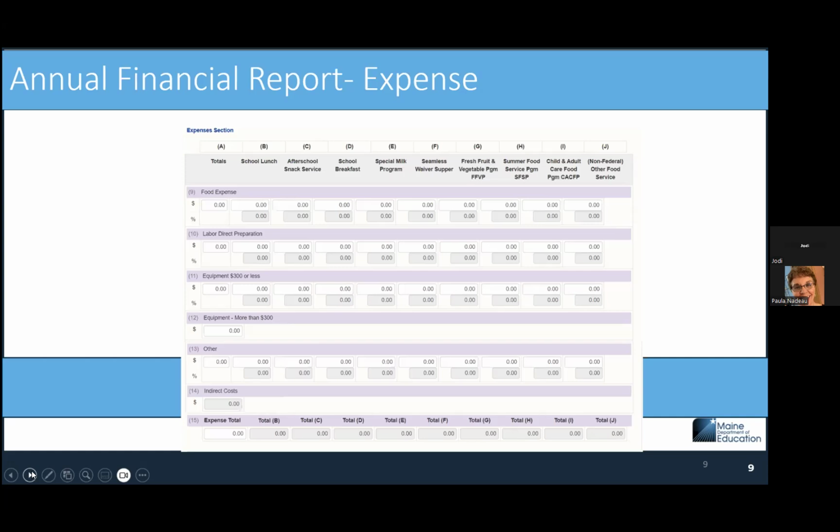Expenses listed in columns B through J must equal the total in column A. The total cost of food used must be distributed to all offered programs. The next one is line 10, labor direct participation. Report labor expenses paid during the school year to staff. Report gross salary as well as other employer paid benefits such as health insurance, retirement funds, employer paid FICA, workers' comp, unemployment compensation, etc. Only report staff benefits if these benefits are charged directly to the National School Lunch Program. Labor costs must be allocated to each program offered.